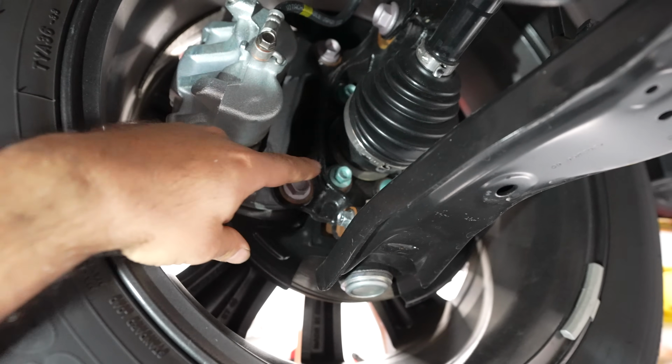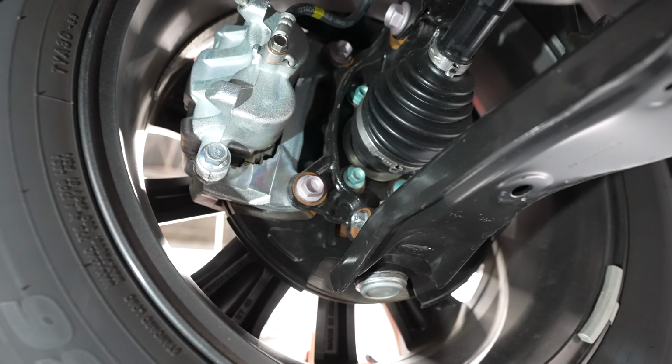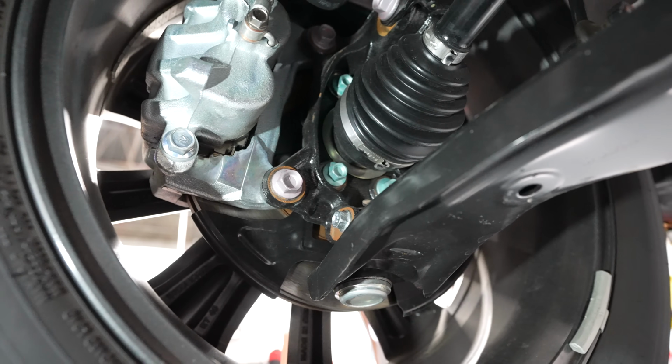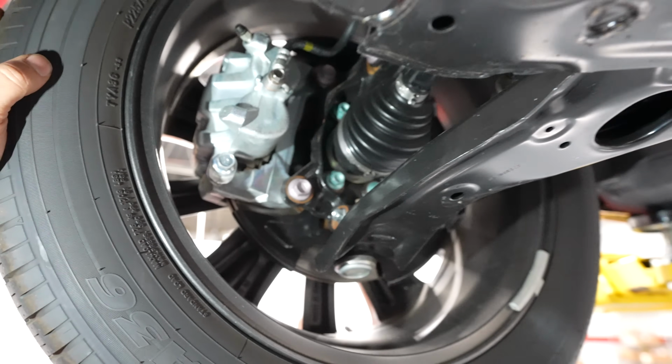And something else that is cool about the CX-5 kind of shows its old schoolness. The knuckle is cast iron. Very, very interesting to see that in modern cars because everything is turning to aluminum.